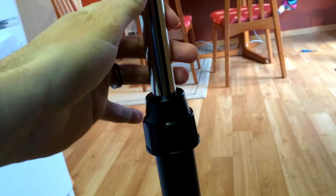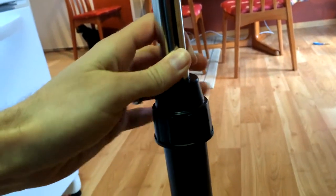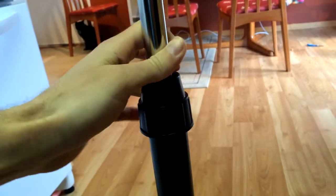But wait, this is just the coolest thing ever. So you pull it up like so, and then you come down here and rotate this. And then that tightens it. So now it is about up to my chest height right there. How cool is that?